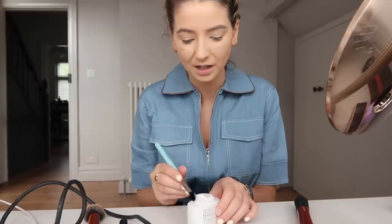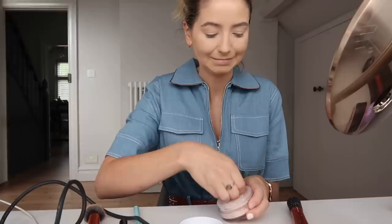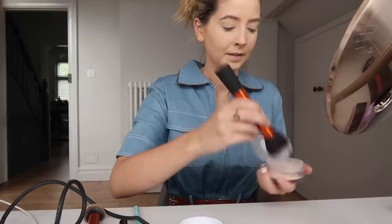I'm gonna set my under eyes with a bit of Bacon Finish by Revolution. I normally just stick a fluffy brush in there. This is essentially just talcum powder for your eyeballs, isn't it? There we go. Right, we've powdered under the eyeballs. Now I'm gonna use my Becca powder. Oh, can't open it, there we go. Which is the really lovely one that feels really cold on your face.